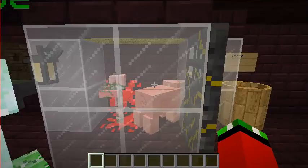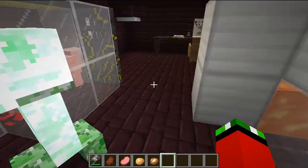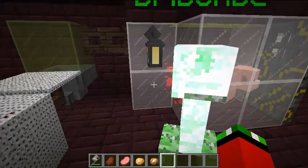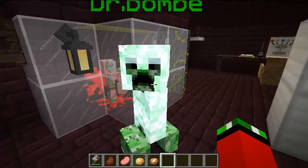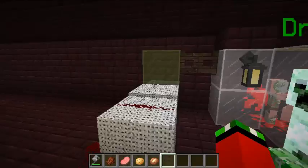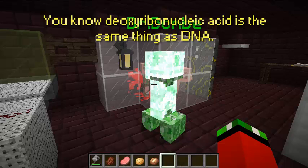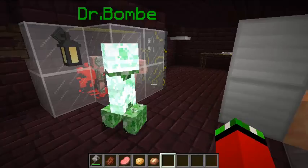So, what we need to do now that we have figured all of this out is take our pig and our zombie pigmen, do some DNA stuff, and when we get back, hopefully it will be lit up. Everything will be going good with that acid stuff, and we will be all good. Oh. Okay, now I just feel stupid. We'll see you guys in a minute.